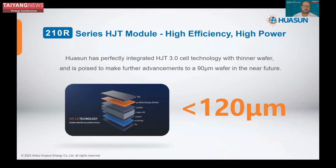If we talk about these improvements, the two that come to mind are, one, the thinner wafer below 120 micrometers. And second, you see here that we use microcrystalline silicon, not for the first layers, the intrinsic ones, which remain amorphous silicon for the passivation, but for the ones that are built on top. And these become a construct of layers that are multiplying in number.